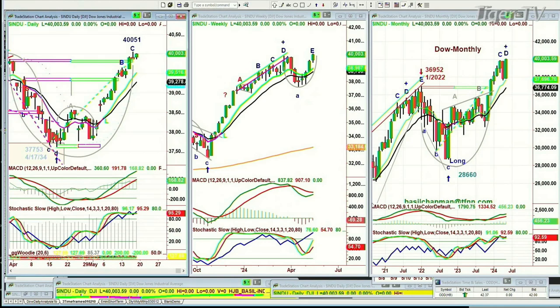Now, the rule I'm looking at here is wait for the D. It should come. You can get a peak C1, C2 where it just fails. That's a possibility. But most importantly, we remain long. We've got a strategy that says if certain things happen, we'll look at the short side. You've got to wait for those things to happen.